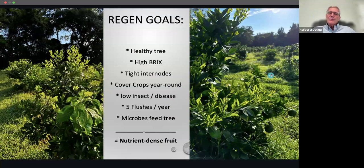So my grove, here's some of the regenerative goals that I have. This is how I'm growing. My goals are just absolutely tree health, measuring it by brix, the tree structure, tight internodes. I use cover crops year round. So I plant 10 species in the fall, and then a different 10 species in the spring, which is tough. The hot weather is rough on the cover crop through the summertime.